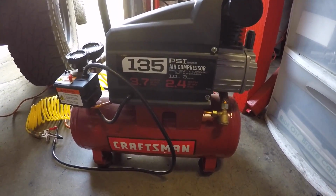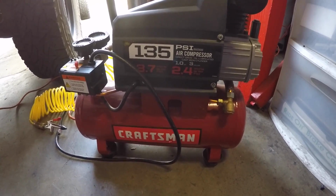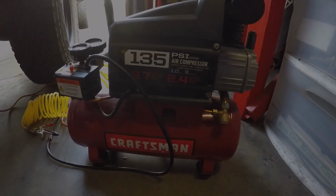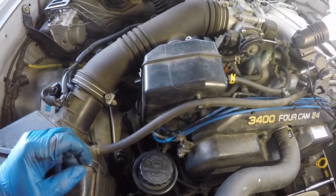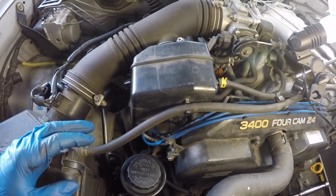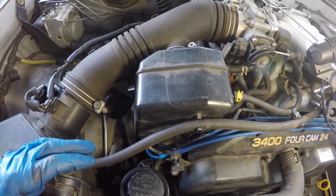Here's my little air compressor. It's not really meant to power air tools. It's just large enough for me to use for this purpose and for other things like filling tires and that sort of thing. So now what we're going to do is get some stuff off the engine so we can get the number one cylinder spark plug out to do the leak down test.